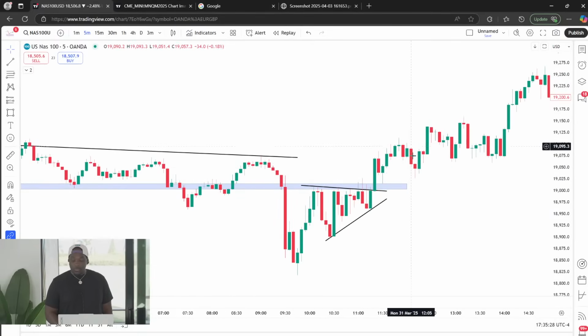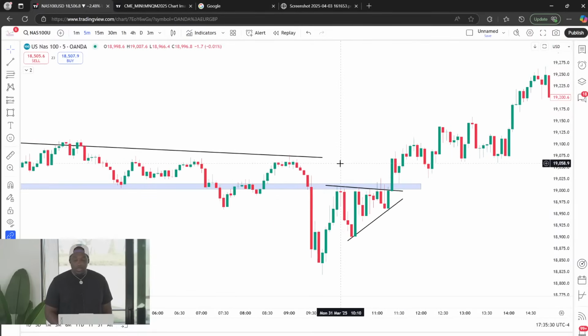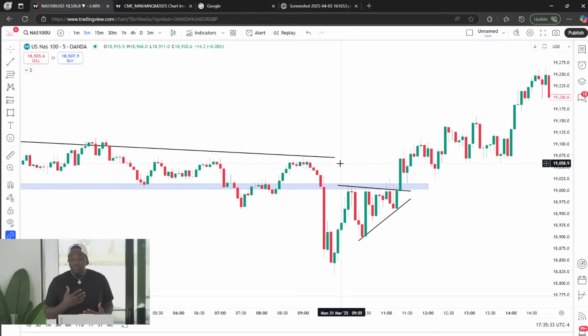Anywhere around here, that first pullback, second pullback, that's when you should be changing your bias when the market changes, okay? It shouldn't be based on what I feel, my gut feeling.